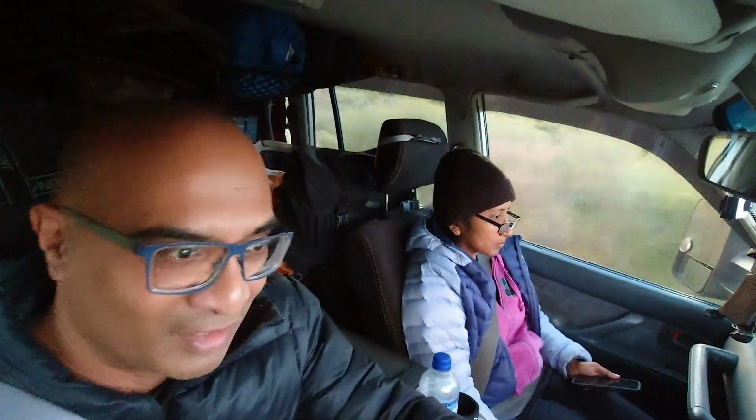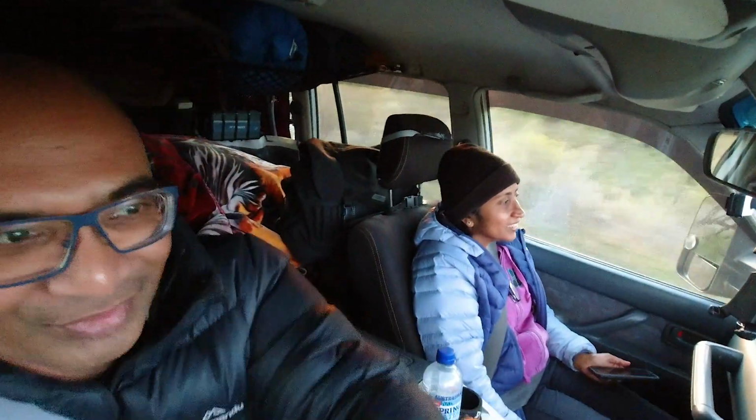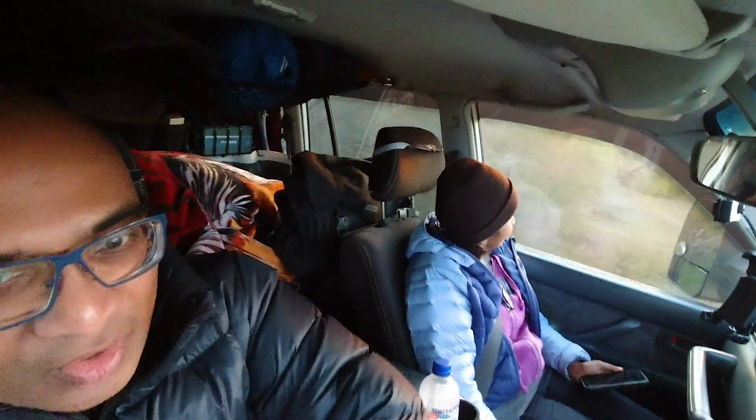Because it's not a regularly used track and not many people know about it, it's very overgrown, so we get a bit of scratching going on. Painful scratches. And he's driving a newer vehicle there now. And quite honestly, we wouldn't know this one.